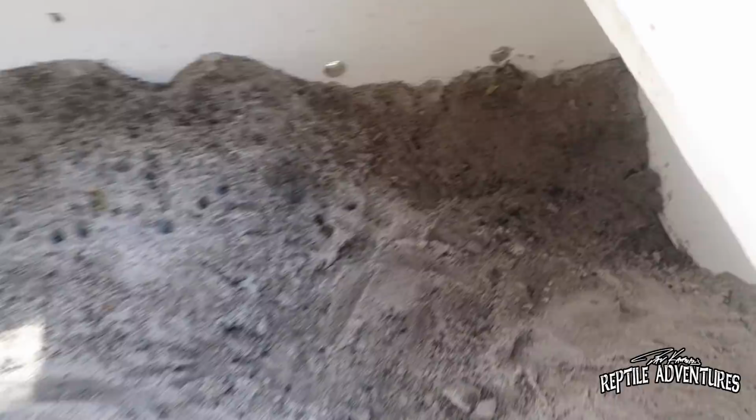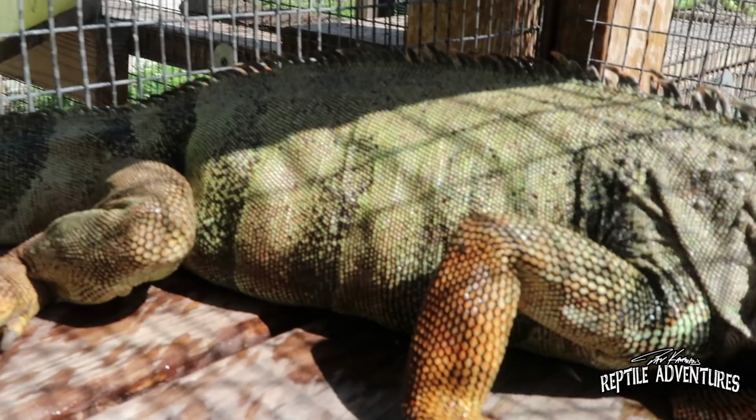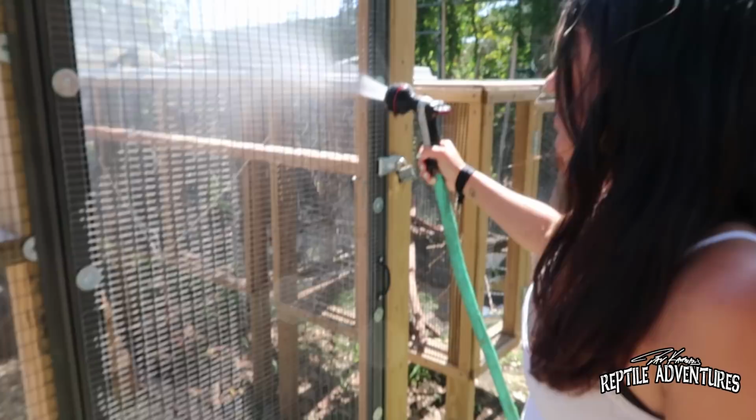Any day. So these two are gravid also. And you could see her eggs even more when she sits. Oh yeah. You see those little bumps in her belly? Yeah, she's a little chubster. She's got the little bumpy chubster. All right, then we gotta hose them down. Yeah, I'll spray these girls a little bit.